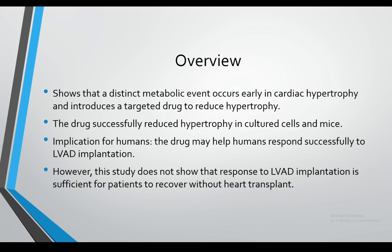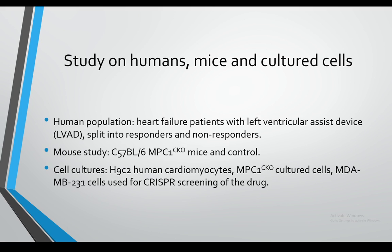And that's mentioned quite a lot throughout this study: the current standard of care is that even if the heart shows improvement after left ventricular assist device implantation and removal, the standard of care is still a heart transplant. So the improvement is potentially aimed at helping people recover without that heart transplant. And we're going to discuss to what extent that's likely from this therapy, as well as the mechanism that they've found.